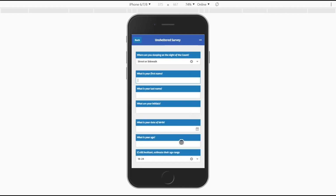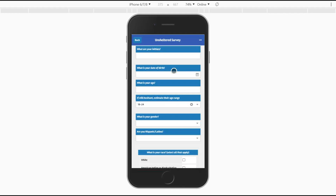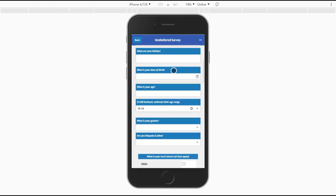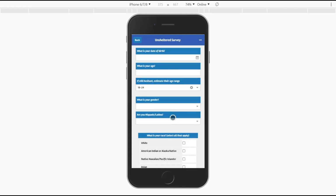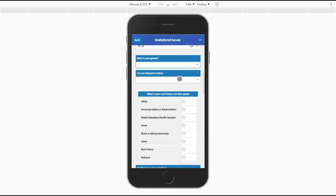So HUD doesn't require the full date of birth or the age, but we need to know if it's a child, a youth, or an adult. So we're going to be moving this question up and making it required. First name, last name, initials also not at all required by HUD. We've included those so that you can integrate this data, look at it, use it with HMIS or for coordinated entry or to document chronic status. We know that people use the PIC count for a wide variety of purposes, so we added the ability to capture at least some identifying information. These are all the HUD responsive.